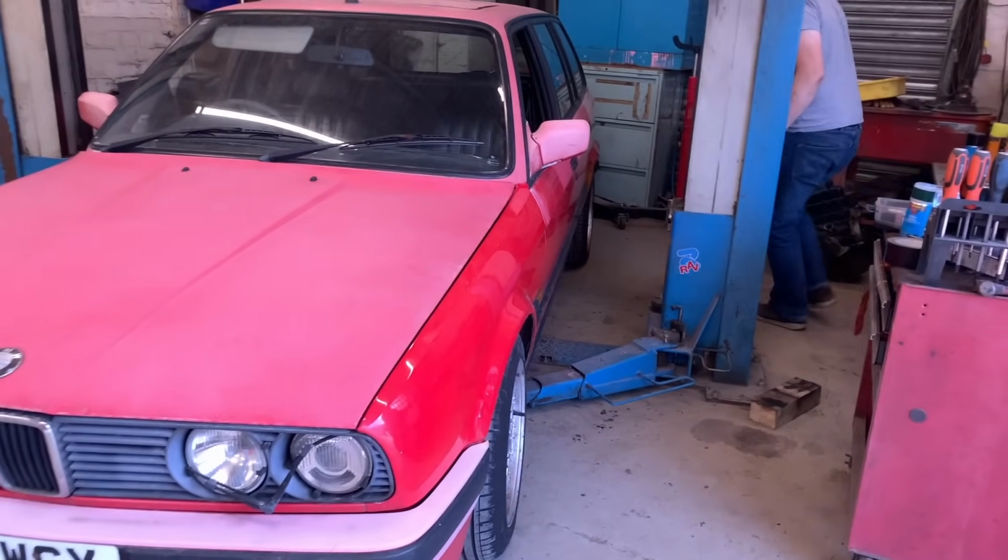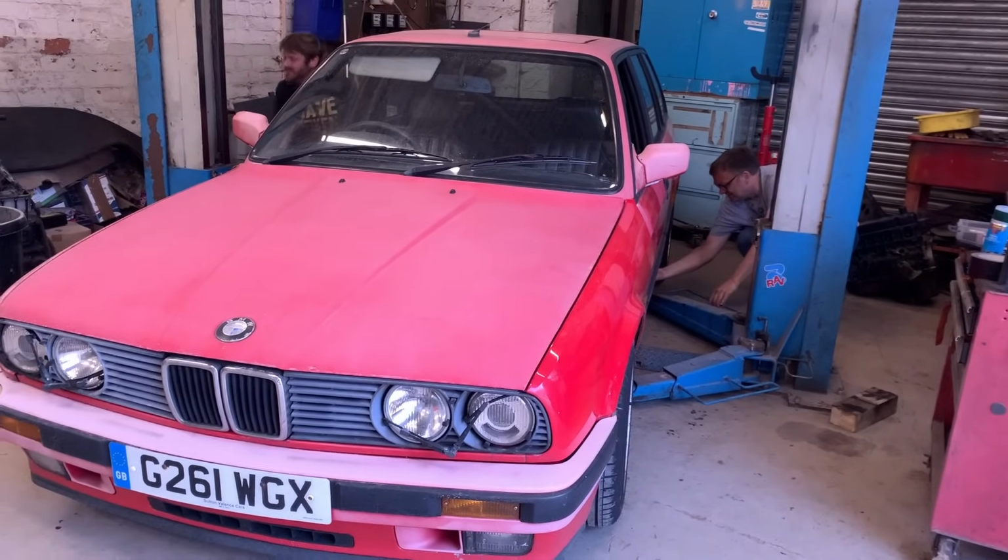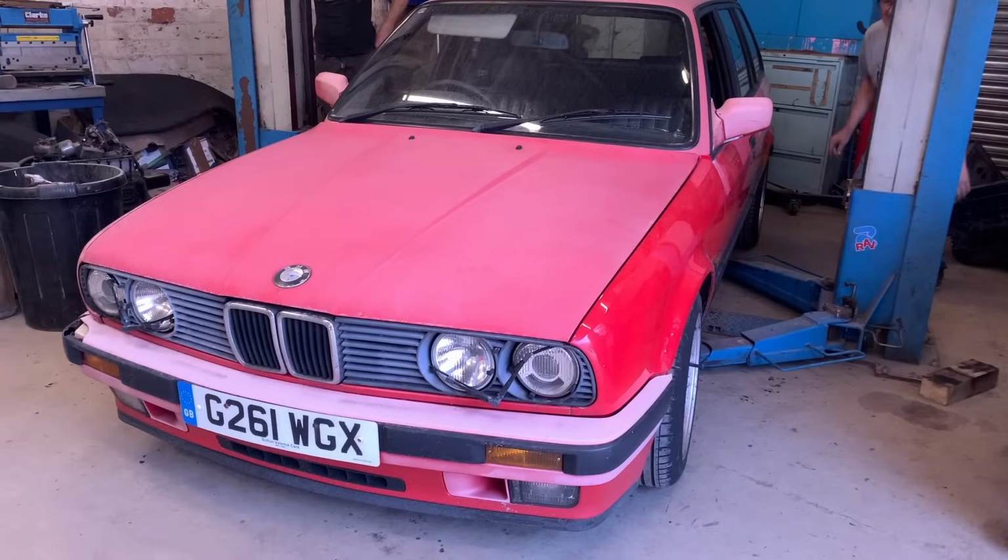Now that we've comprehensively checked the engine, brakes and the efficiency of the cooling system, it was time to look at Trevor's bottom.